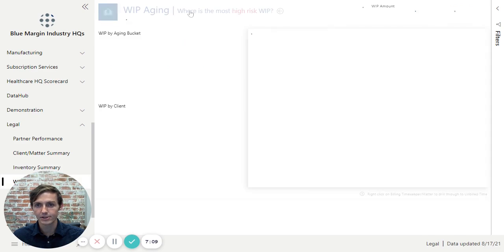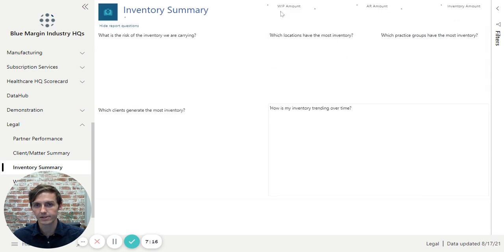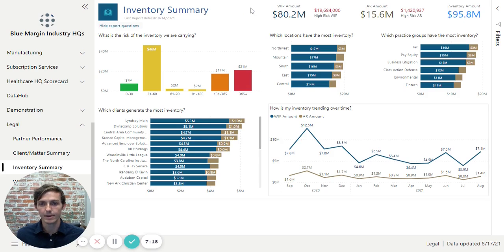So as you can imagine, this is extremely helpful for a lawyer or a manager to be able to look into where there's areas of concern in inventory and be able to address them quickly and to navigate without having to jump between multiple reports or look at different systems. It's all in one consolidated reporting suite that the user can use to answer their questions and resolve problems expediently.